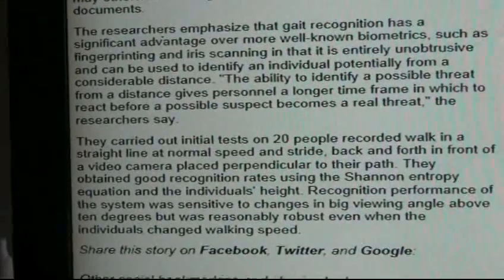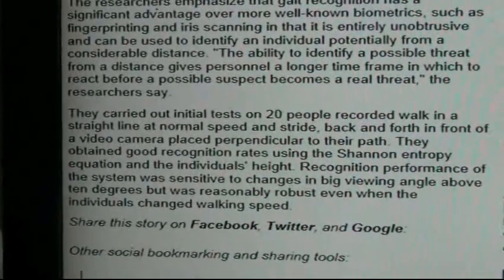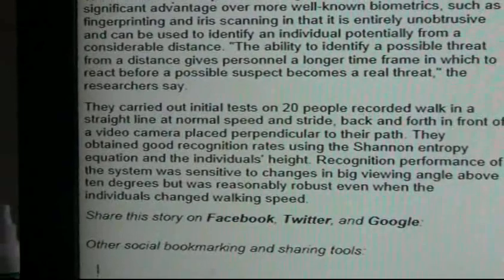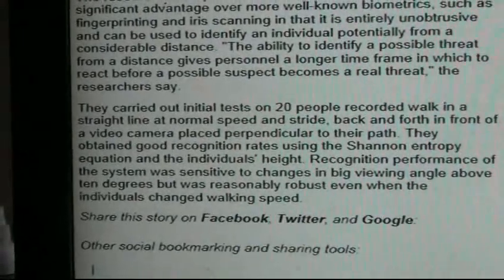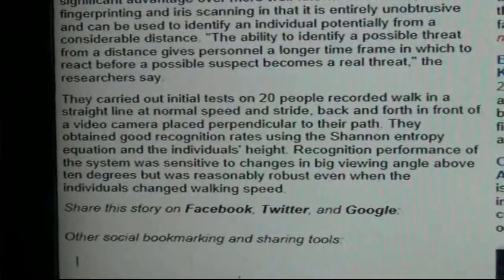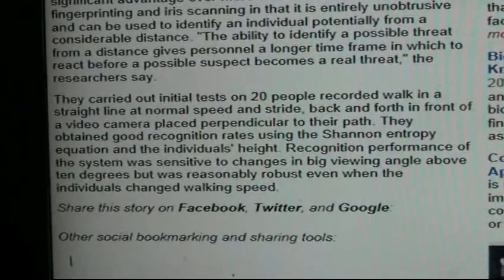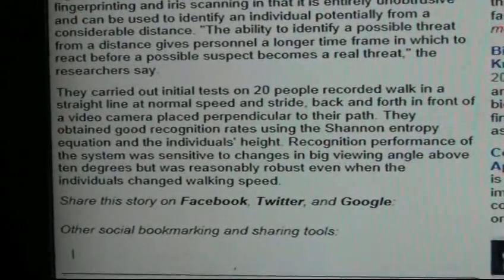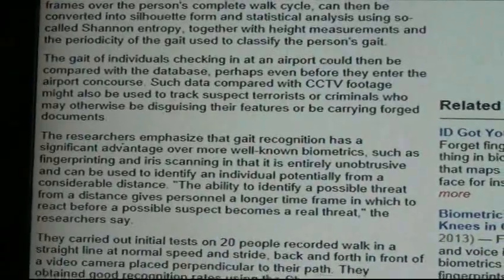It says they carried out initial tests on 20 people recorded walking in a straight line at normal speed and stride back and forth in front of a video camera placed perpendicular to their path. They obtained good recognition rates using the Shannon entropy equation and the individual's height. Recognition performance of the system was sensitive to changes in viewing angles above 10 degrees, but was reasonably robust even when the individuals changed walking speed. But that's it. Basically, this article is just a little more detail about biometrics. All right, Shalom.